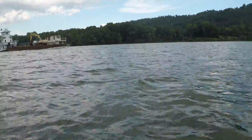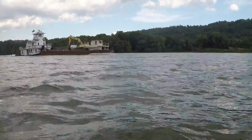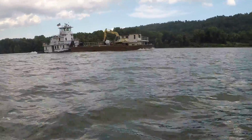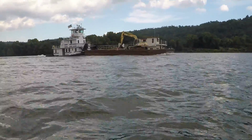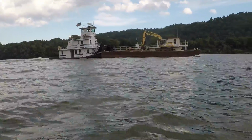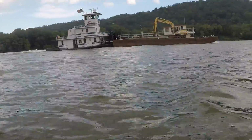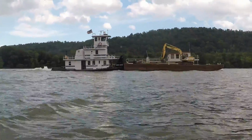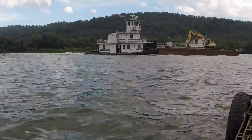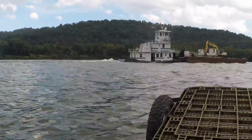Give you a shot of this barge. It's called the Miss, let's see, probably May. Yep, Miss May. The Miss May. See the name here on the side. M-I-S-S-M-A-E.